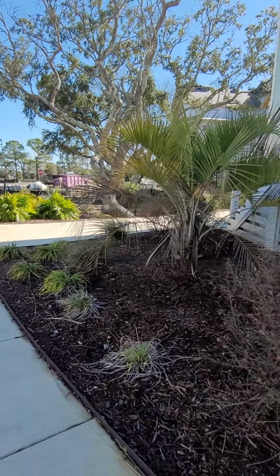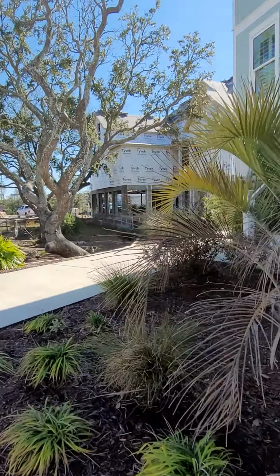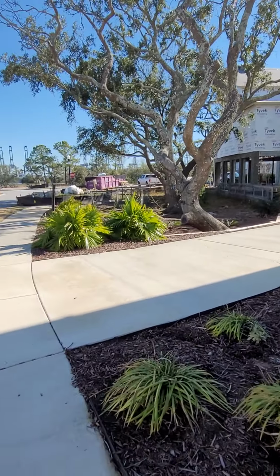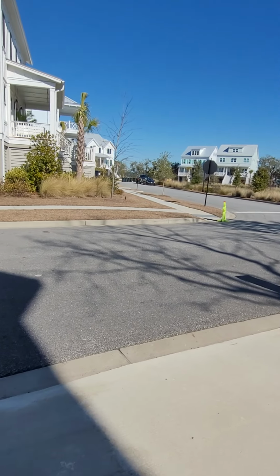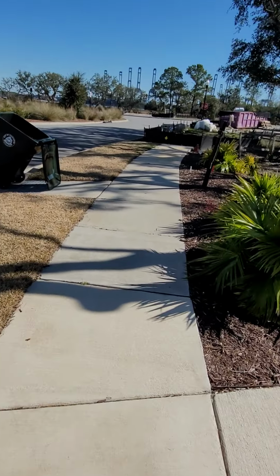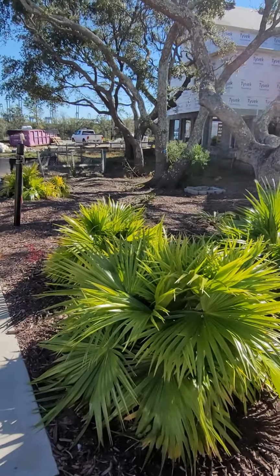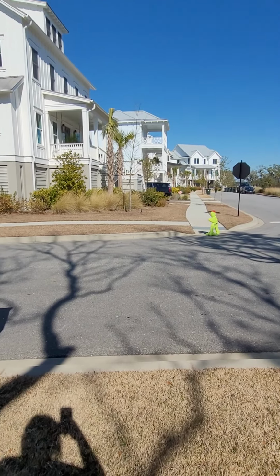And they're still doing construction on this end here. And we just go right there and turn around. Sometimes we'll walk the loop around the cove. Beautiful homes. And the thing I like about it, they aren't too close together. They're kind of spaced out a little bit.